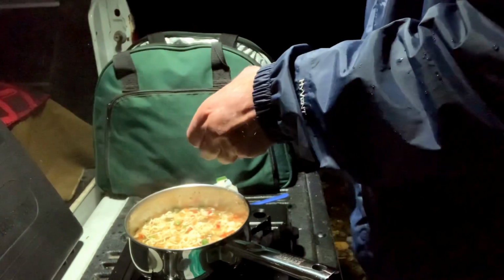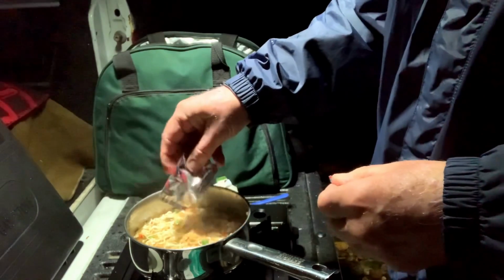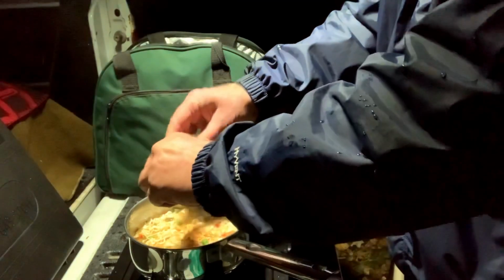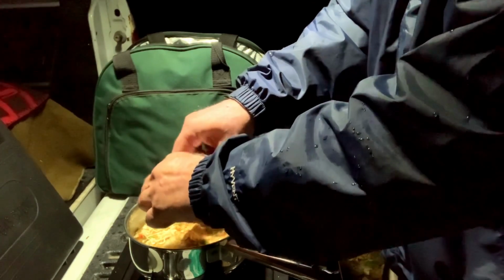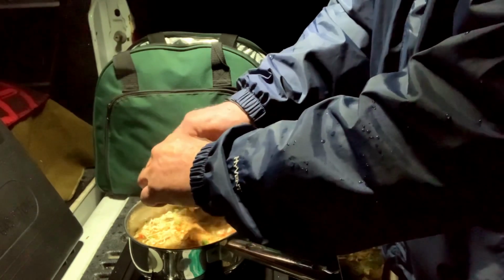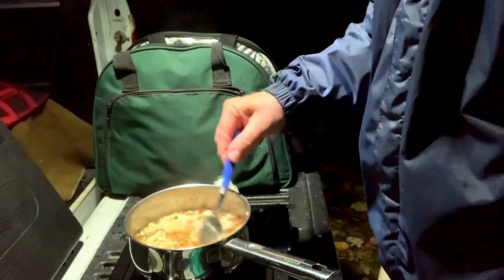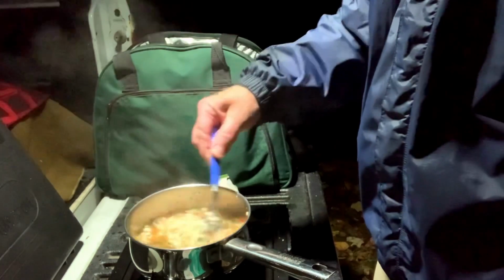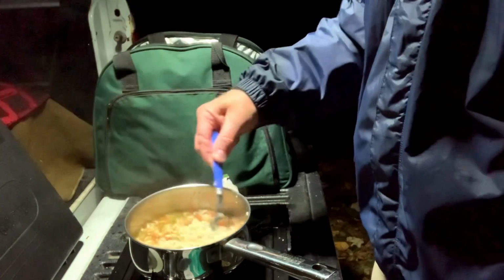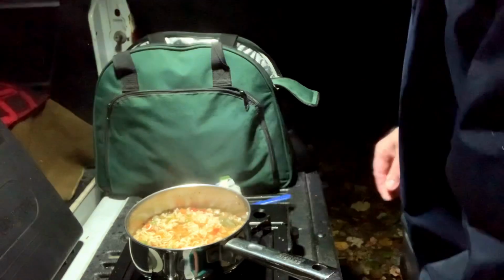Starting to look like a nice soup. It'd be good to have something warm at the end of the day. Put in that tuna fish.